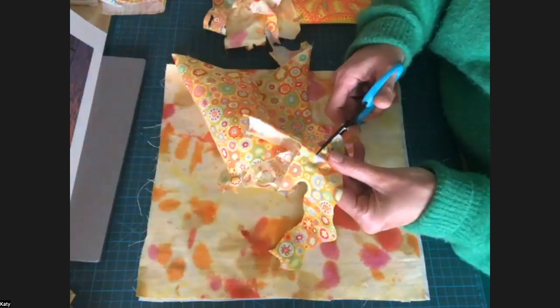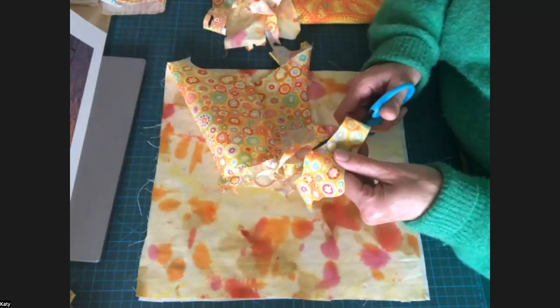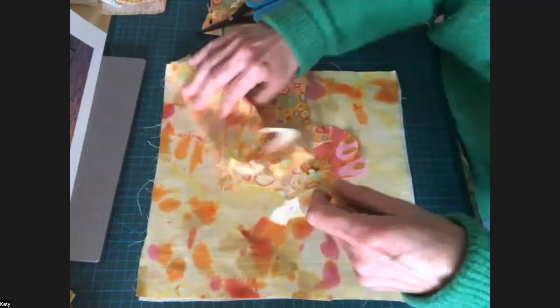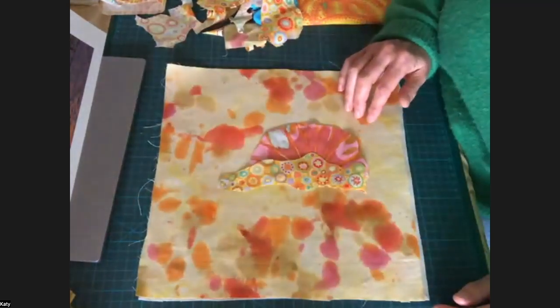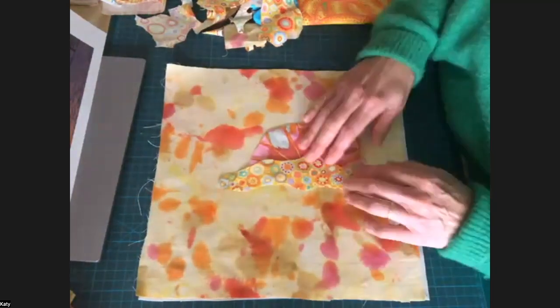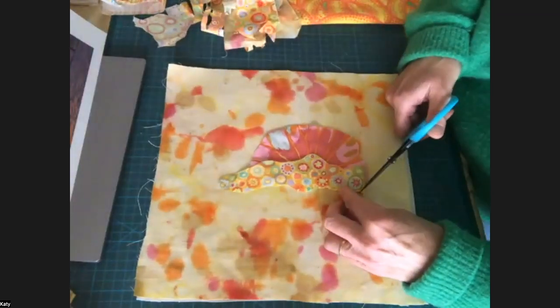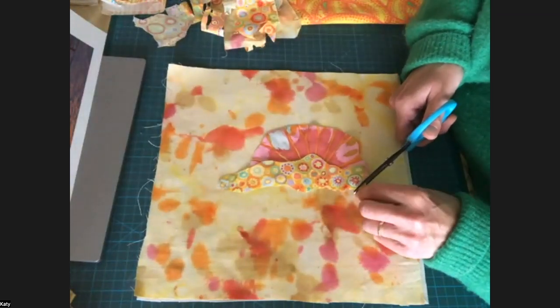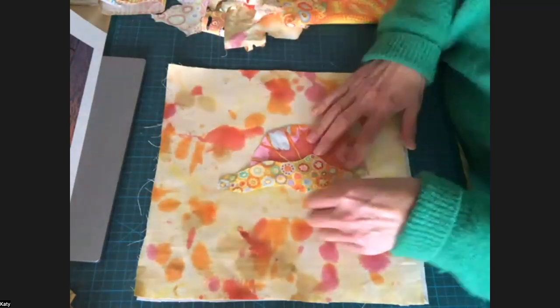But here I am, I'm just cutting really random shapes, but long, sort of cloud-like shapes. You see there? It's very, very loose in form and just following flows of lines. So I'm not drawing anything out. I'm doing it all sort of free form, if you like. So that's one yellow that I have.